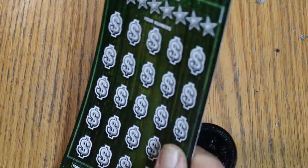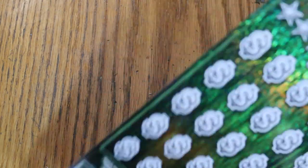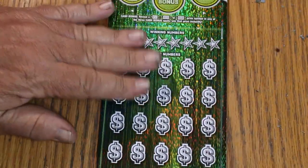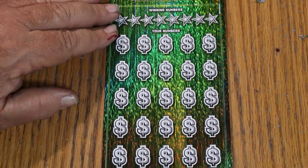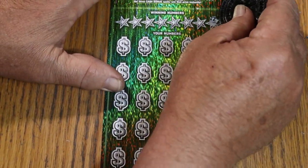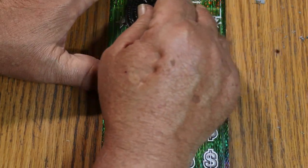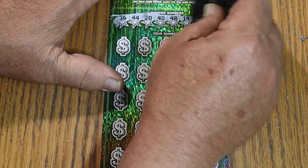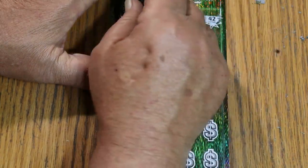All right. We're down to the last ticket here. Ticket 008. And let me do a little maintenance on the table. We're starting to get stuff under it, making the ticket harder to scratch than it already is. Okay, here we go. 36, 44 Club, 20, 40, 48, 14, 41, and 42.